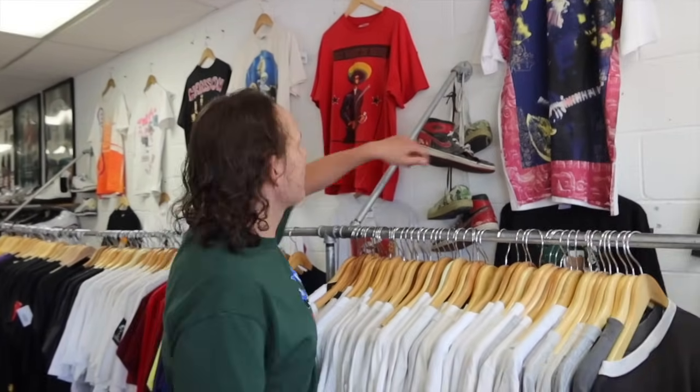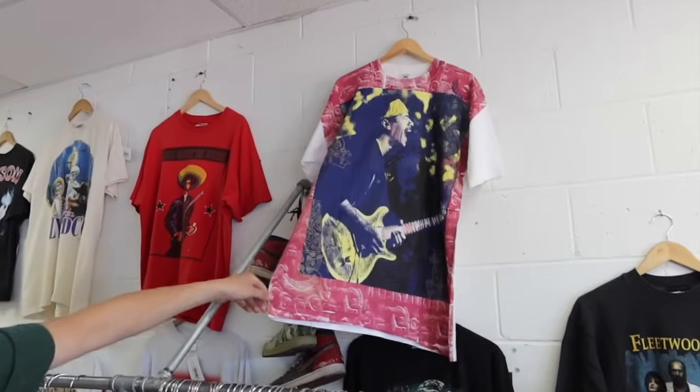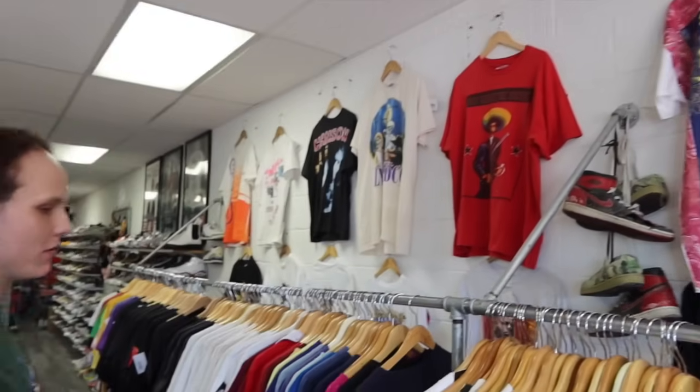Right here on the wall we've got some of the more banger vintage tees. These are just going to be more rare ones. One good one is this one, for instance. That one's going for like 800. So you know, the vintage could be crazy.